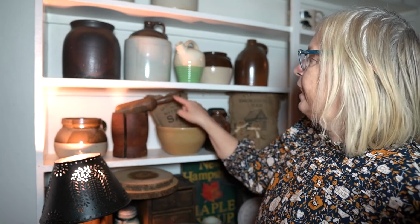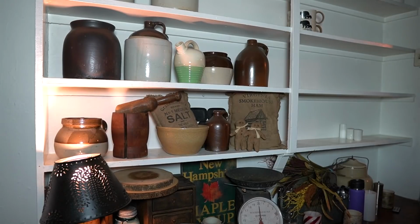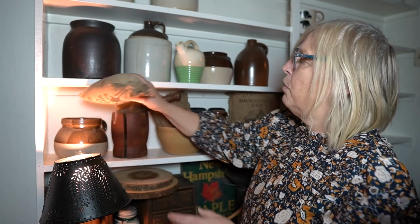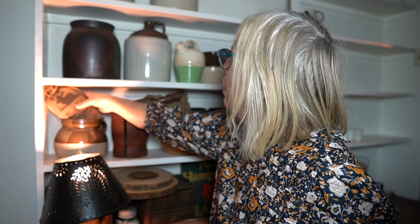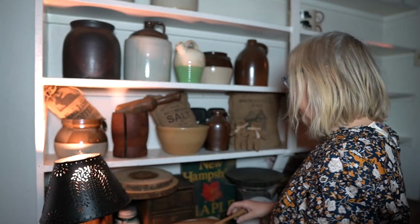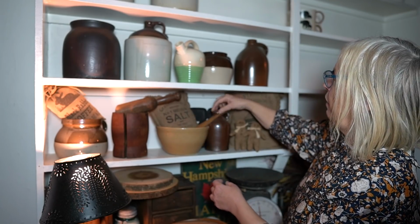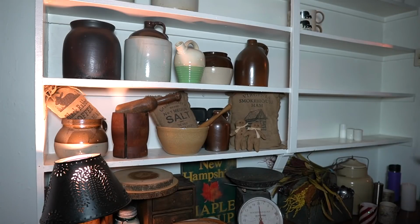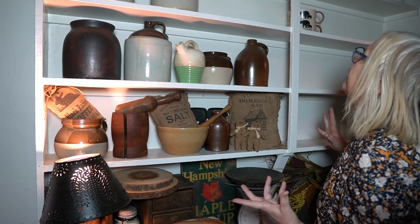I have another one of these. I think I'll put that there. We've got boards, we've got wood bowls. There, looks like coffee. I love things like that. Another great thing is crates.